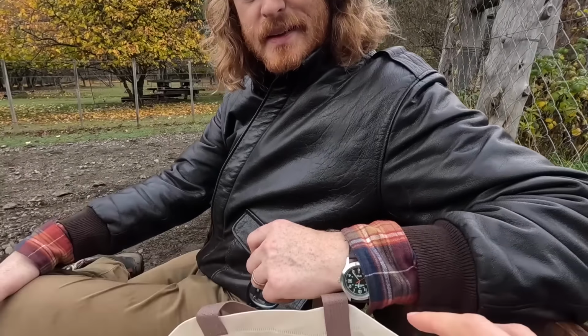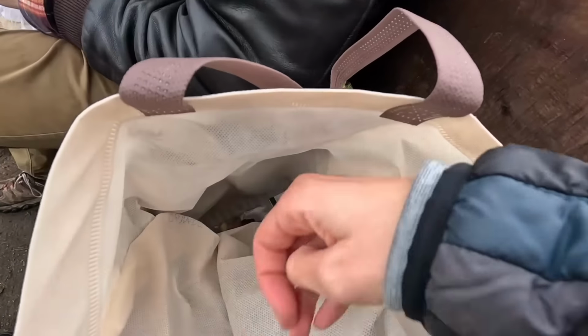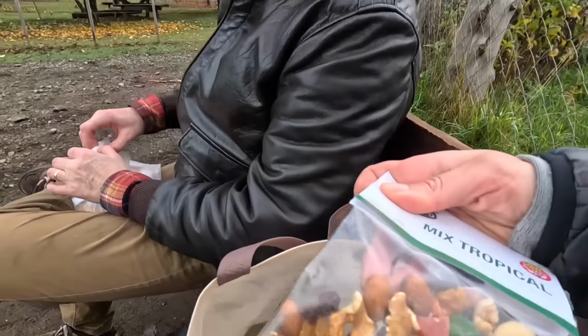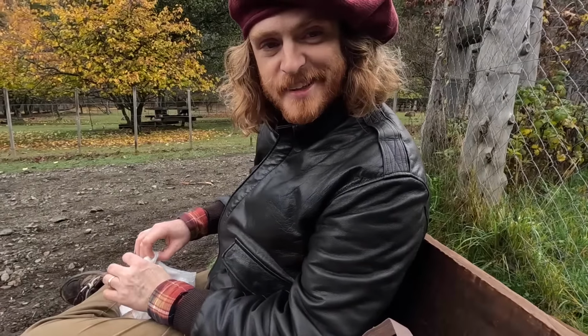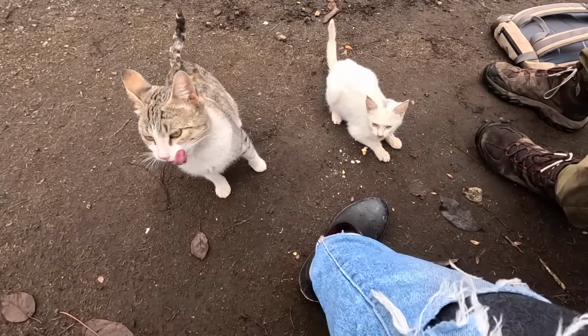Yes. And now we're going to have a little picnic. We had some empanadas with friends last night. So that's what's left. Got some crackers. Cheesy crackers. And a trail mix. There we go. Bon appetit. Sustenance. Having empanada with the cats.